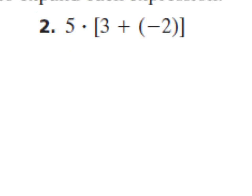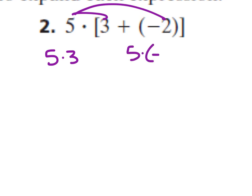The other way to use distribution is to show rainbows, which is probably what more people are familiar with. So we got the 5 to the 3 and then 5 to the 2, so I'm distributing the 5 into the parentheses. So the first one is 5 times 3, the second one is 5 times negative 2, and we'll keep this operation between. And it would work the same way with the model as well.